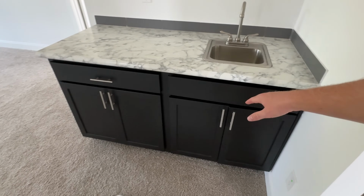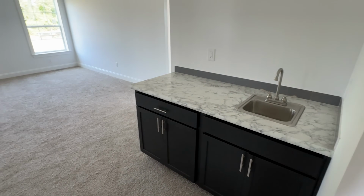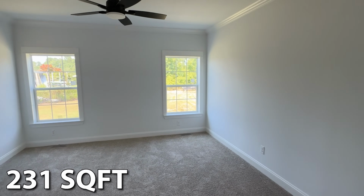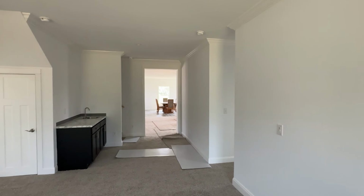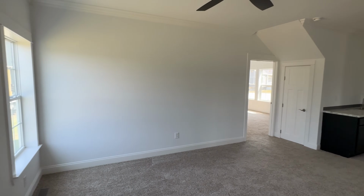So we got some black cabinets in here. I think you're gonna see that in the main bath. If you have kids, this is gonna be a hot spot for them as far as play area, hang out, that sort of thing. This is perfect for really any age kid, actually.